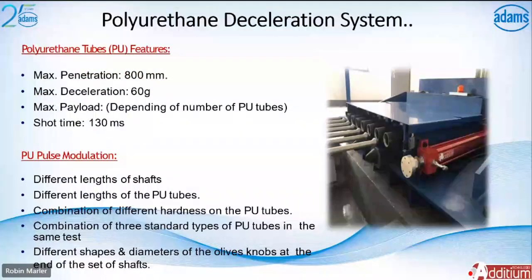Features of polyurethane tubes: maximum penetration is 800 mm, deceleration will be 60 g, maximum payload depending on the number of PU tubes, short time is 130 meters per second, and the modulation and different lengths of shafts depend on different lengths of PU tubes, combination of different hardness on the PU tubes, 3 standard types of PU tubes in the same test, shapes and diameters of the olive knobs at the end of the set of shafts.